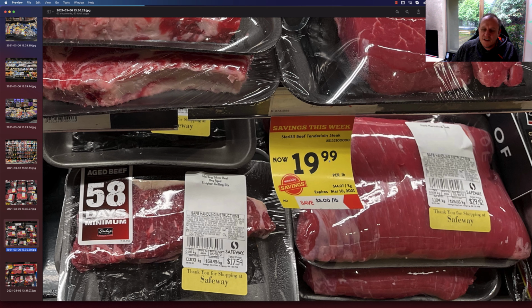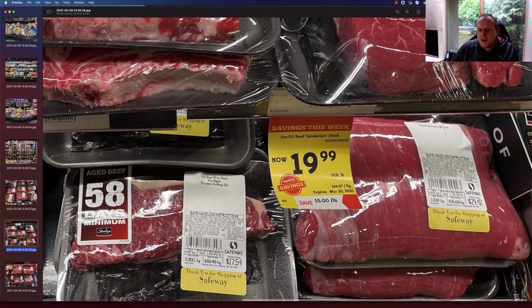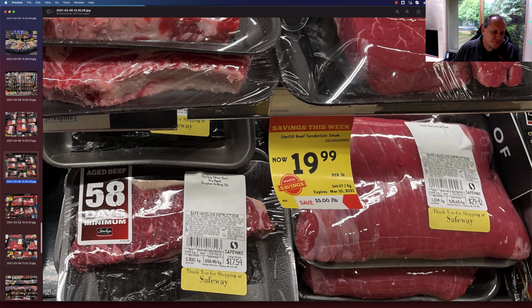$20 per pound. See, that's what I'm talking about. They cup at $20. You think, oh, 20 a kilo, that's not too bad for the steak, but it's actually 20 a pound. So it's $44 a kilo.